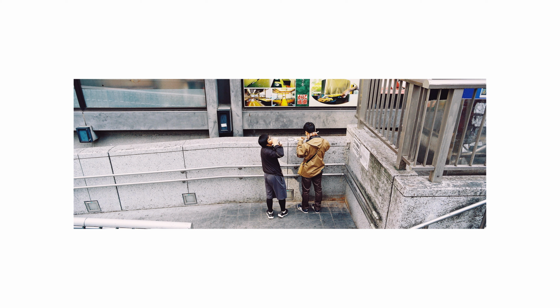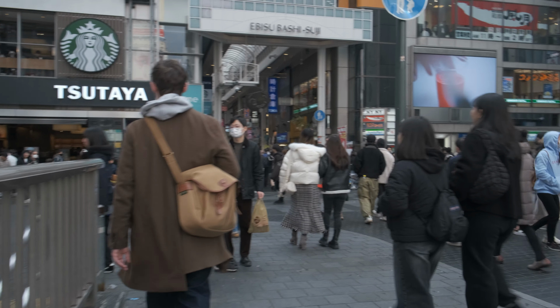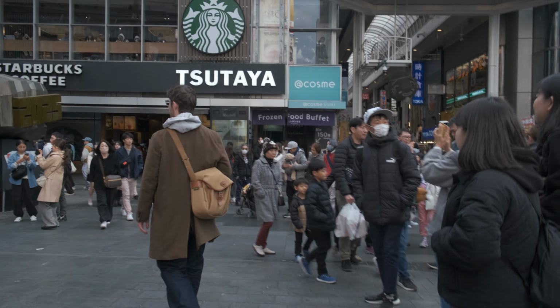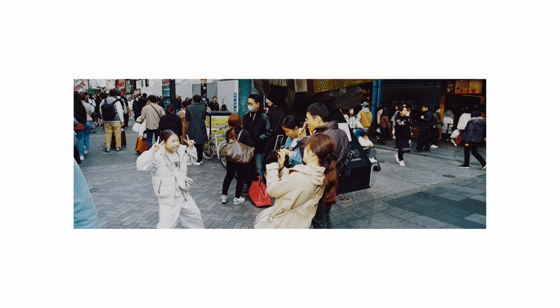So I know this photo is hot trash, but it was also the first photo of the day. What can you do? I actually kind of like this one, although it's a shame it's not centered.